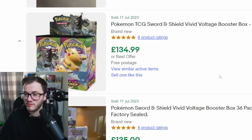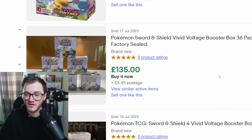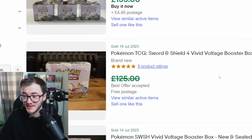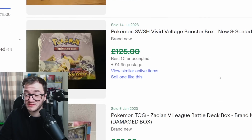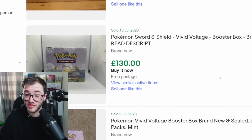Over here, we're looking at 135, a recently sold Vivid Voltage booster box. We've got another one there for 135 plus £5 postage, so 140. 125 best offer accepted. 125 best offer accepted. So 125 again. 130. So you're probably looking around that 130 mark for Vivid Voltage. So it hasn't really changed. To be fair, it hasn't really changed at all.